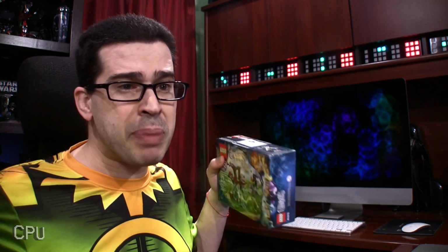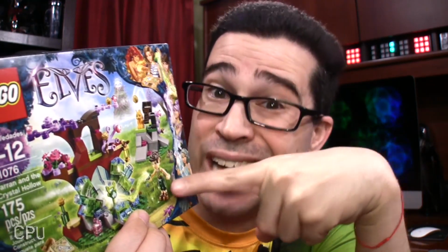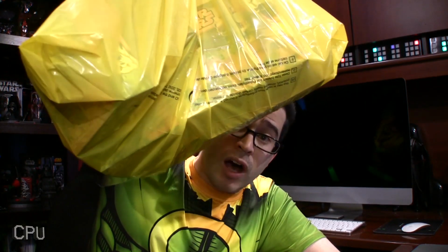What kind of month would it be if I didn't get a new Lego set? Not a kind of month I'd want to live in. That's why I've picked up Elves! Or Elf. Now, this is not exactly like a classic Lego minifigure. It's a part of the Friends universe, but Elves! I'm not sure I'm going to be doing a separate video about Farran and the Crystal Hollow, but I do plan on bringing it up in my monthly Lego haul. I exchanged the gift certificate that I got from my in-laws this Christmas.